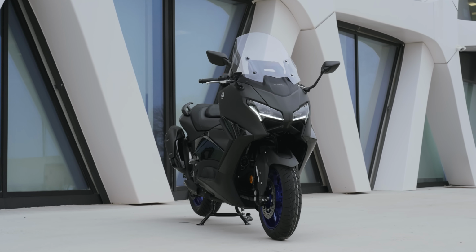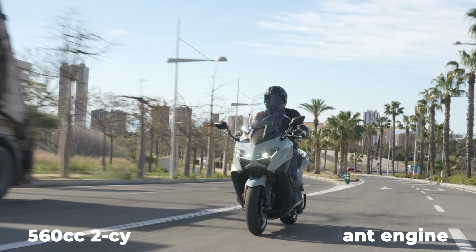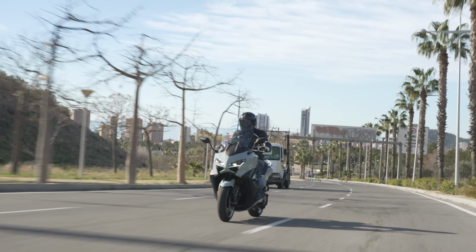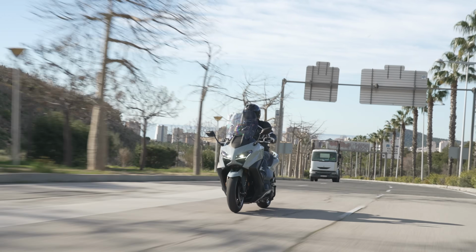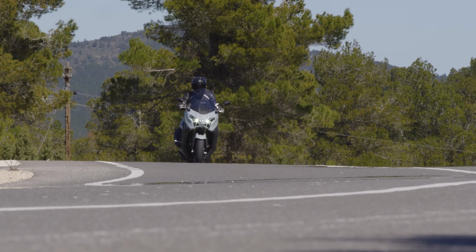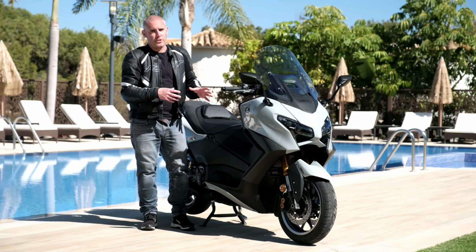Inside there, we've still got the same 47 horsepower 560cc engine, which is pumping out around about 40 pounds-foot of torque. It's a parallel twin cylinder CVT gearbox, so it's not like the Honda NC750 where you can click through the gears and use an automated system. But there are changes in there, and that's where primarily most of the changes are.